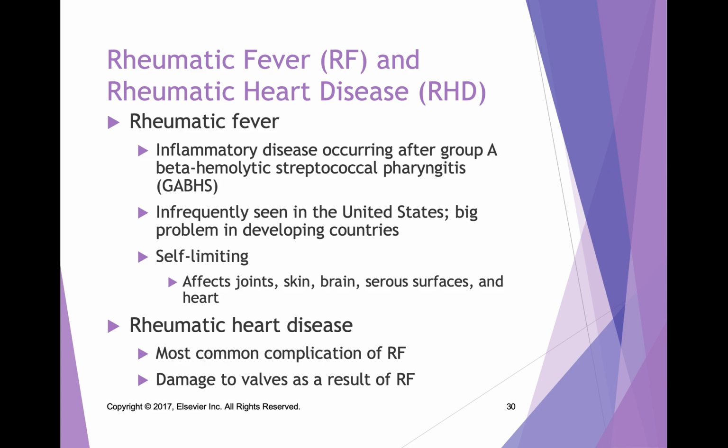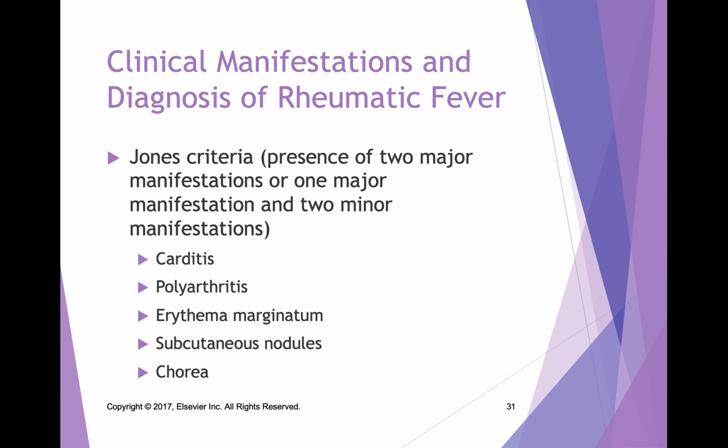If children have one strep infection, they are at greater risk for repeated infections, and recurrent infections cause the cumulative valve damage in rheumatic heart disease. I'll get it straight.